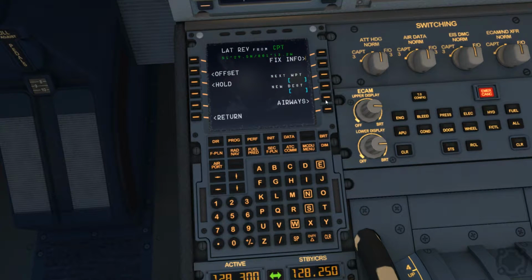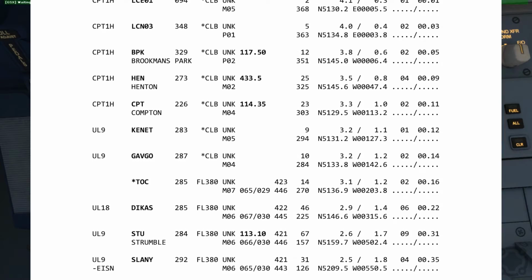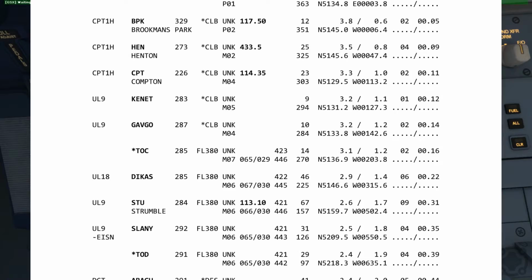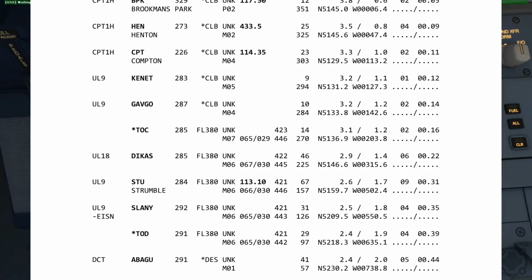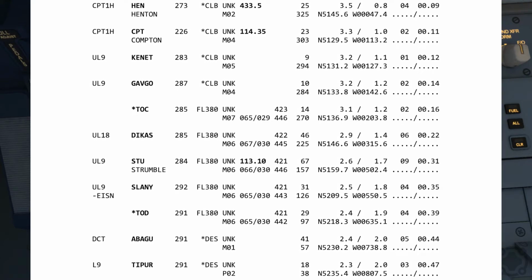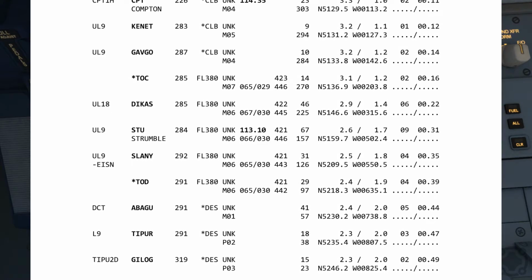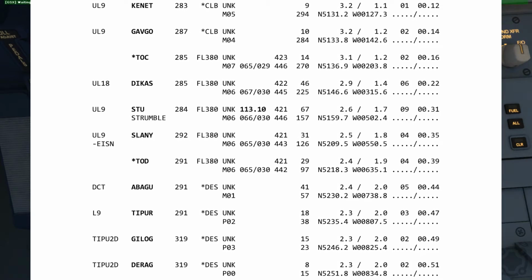And from Compton, we will go UL9. From UL9, we'll go to GAVGO. Then from GAVGO, UL18. I think we're just going to do it direct once we're up in the air, but I'm going to do this anyways to DIKAS, and I know that sounded weird, but that's how I say it. To UL9. To SLANY. To Slaney, and then to ABAGU.